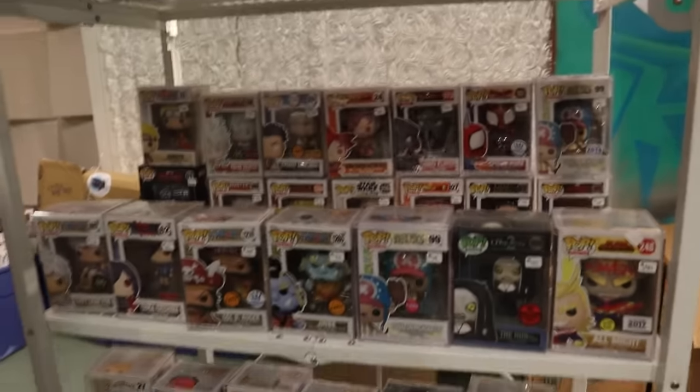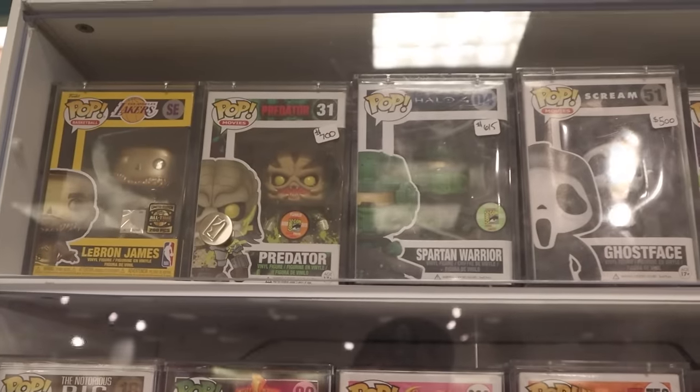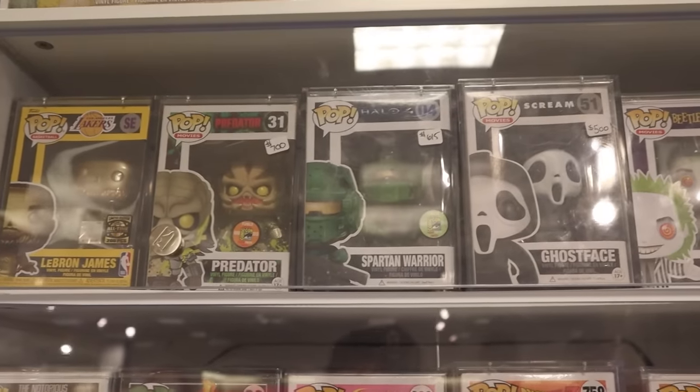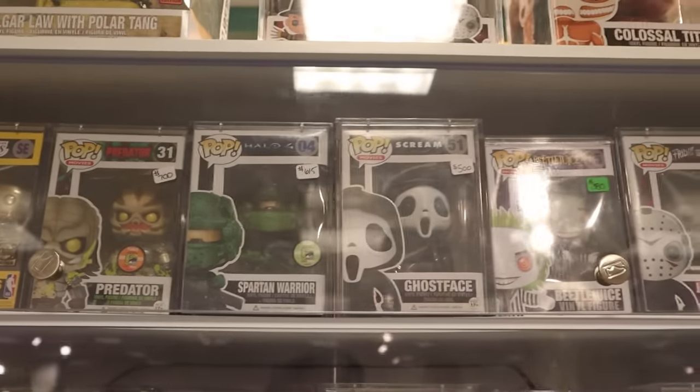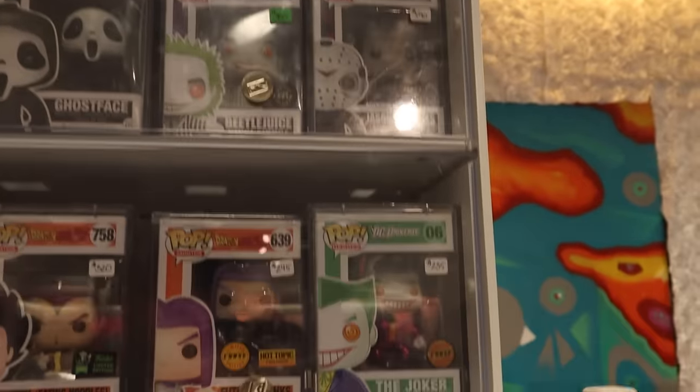All right, guys, so I came over to my buddy Raz Closet booth over here. I think I came here on trade night for a little bit, but I wanted to show you some of the cooler pieces that he has in here, like this gold LeBron, which is awesome. Let's focus a little bit better on that. Predator, which is the San Diego Comic-Con one, Spartan Warrior, Ghostface. What else we got? We got the Beetlejuice Chase, Jason Voorhees.